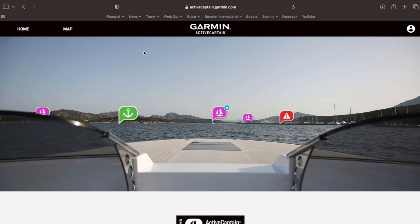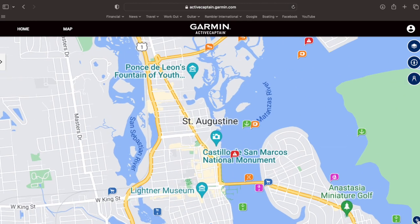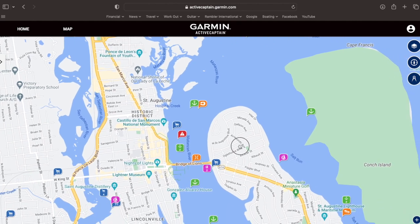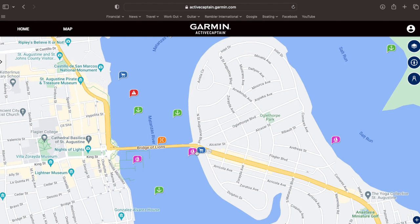So the cruising guides are a great resource, as well as Active Captain. When I'm thinking of both marinas and anchorages, those are the two places that I'm going to look. I'm going to look at Active Captain. You can blow this up. You can look at the symbols. Some of these are marinas, some of these are anchorages.